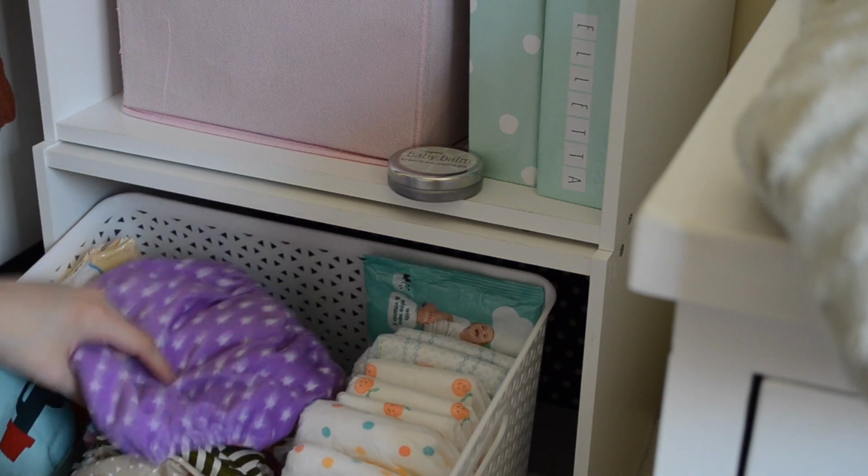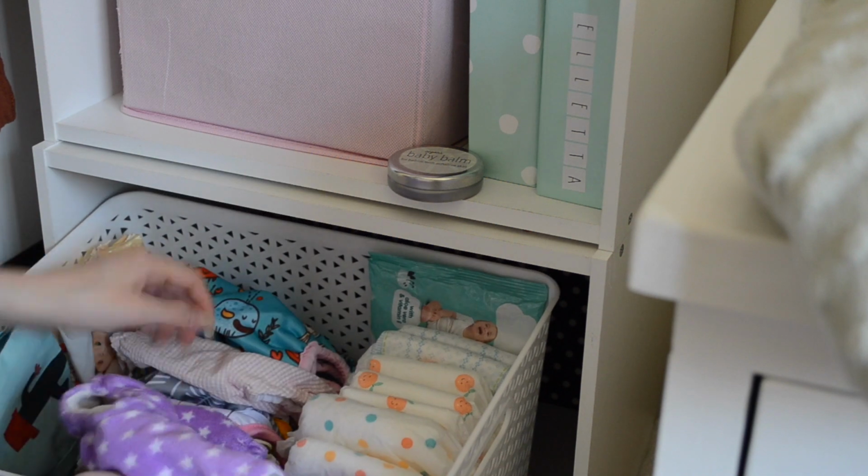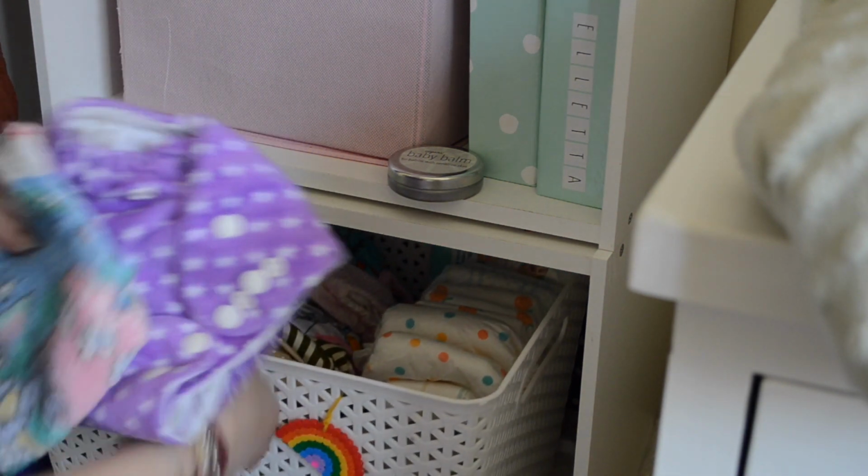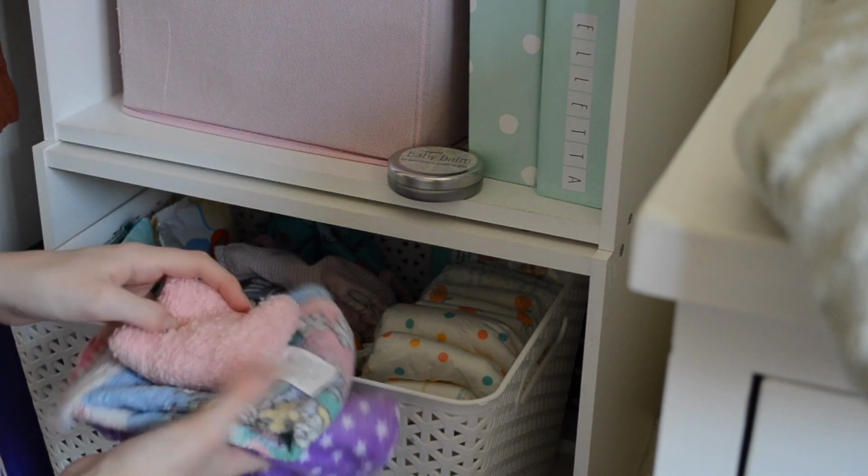I was also going to change her into her outfit for the day, but it got really hot about this time, so I just decided to leave her in her little singlet after I took her wonder suit off.